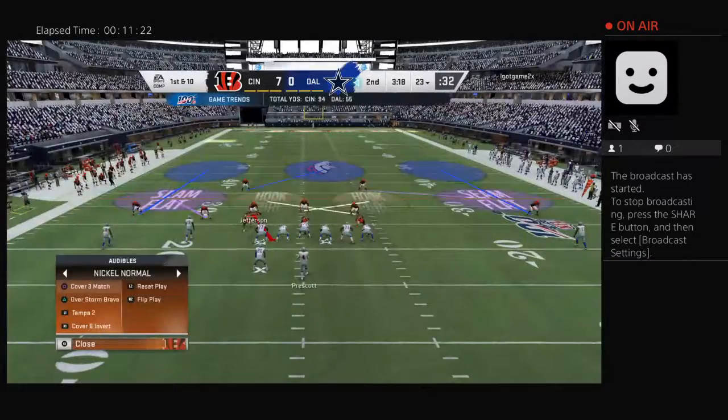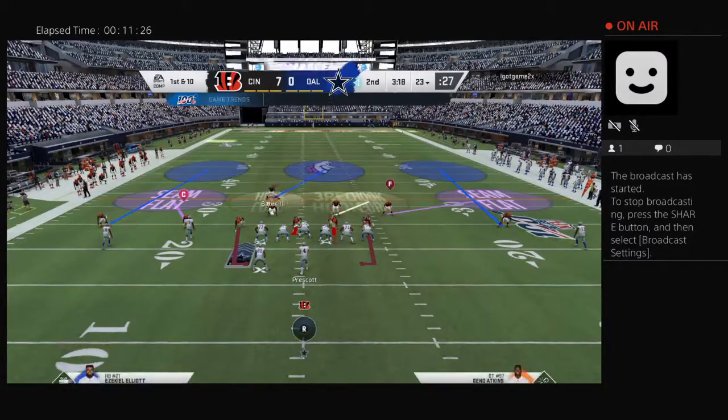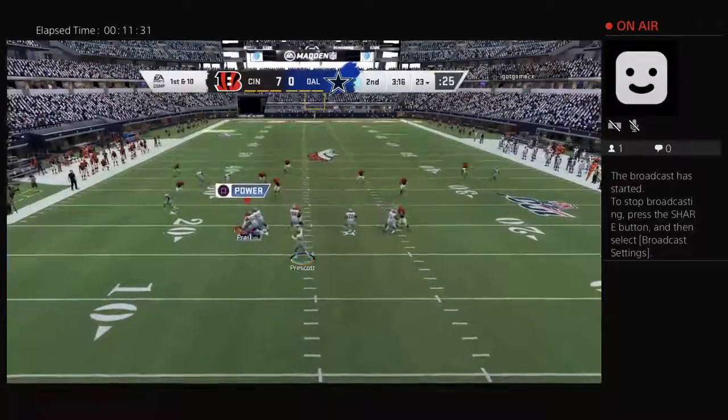About set for this next drive by the Cowboys offense. And there are parts of their last drive they'd like to emulate. And, of course, they'd like to forget the ending, the interception. But they did put together, Charles, a nice sustained drive to get down the field.